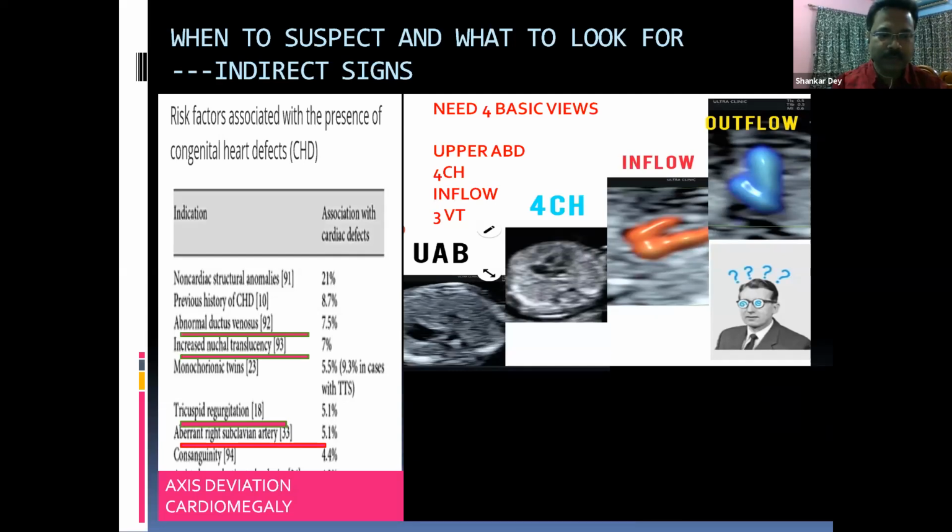And we need to visualize four essential planes. That is the axial view of upper abdomen, the fourth chamber view in grayscale, the fourth chamber view in colored Doppler, and the 3VT view in colored Doppler. All these provide enough information to rule out most of the major cardiac abnormalities.